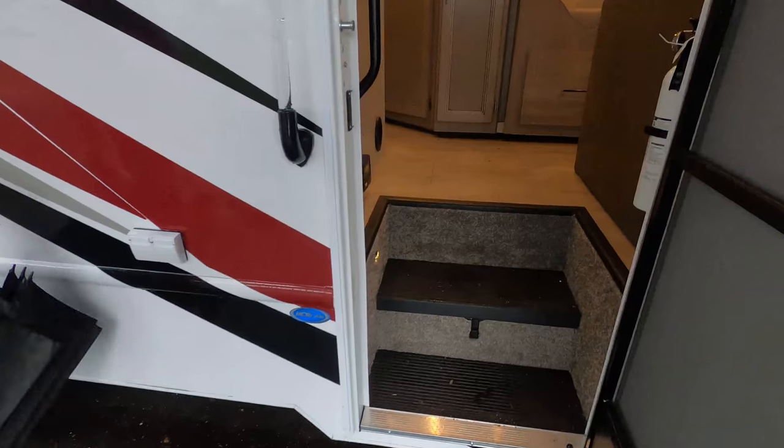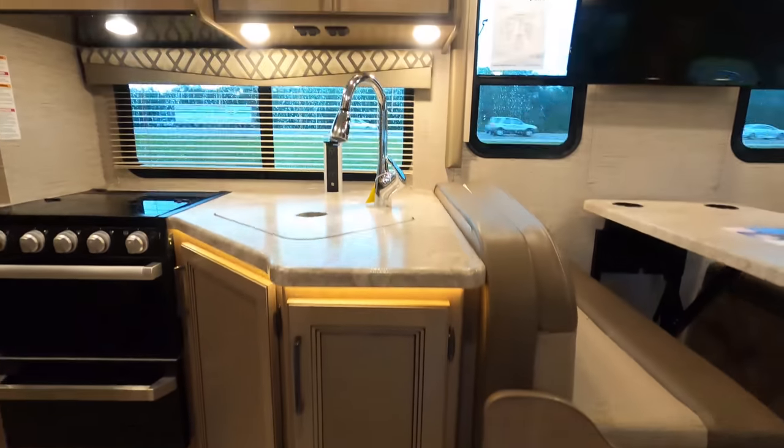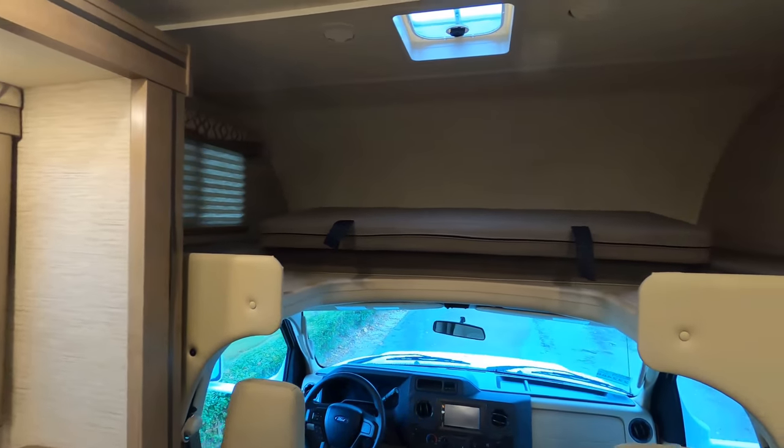All right, guys, slide is in. Cargo carrying capacity we'll get when we go up front. Okay, look at this. There's the bunk.